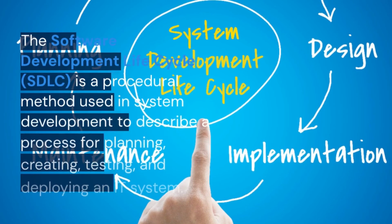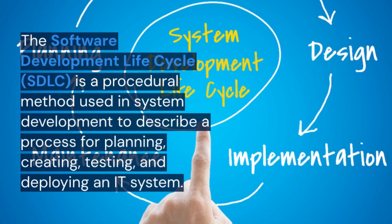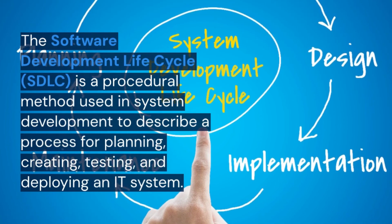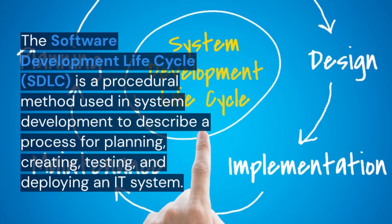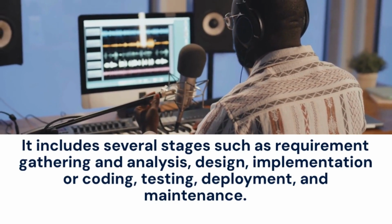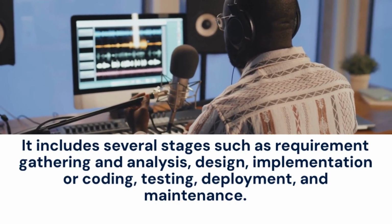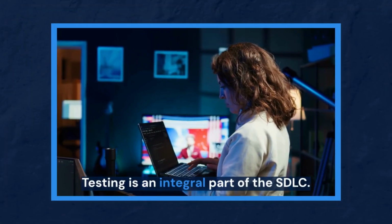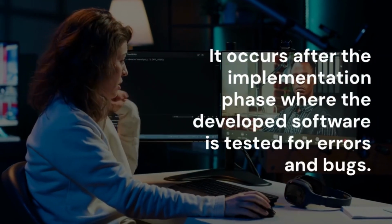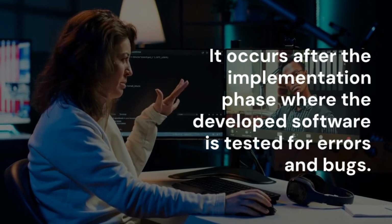The software development lifecycle, SDLC, is a procedural method used in system development to describe a process for planning, creating, testing, and deploying an IT system. It includes several stages such as requirement gathering and analysis, design, implementation or coding, testing, deployment, and maintenance. Testing is an integral part of the SDLC. It occurs after the implementation phase where the developed software is tested for errors and bugs.